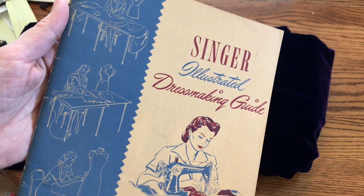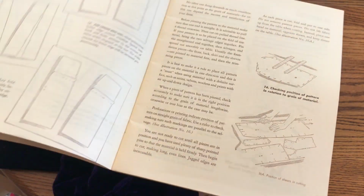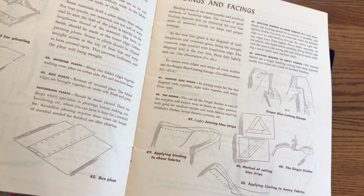The next one I found is going to be the Singer Illustrated Dressmaking Guide. Same booth that I found the apron pamphlet in, also for $2. Again, when I find these, I pick them up because it's just so helpful. And this one is from 1941. So this is one of those really good ones that you're gonna get a lot of that 1940s information from. It's not super in detail, but it definitely has good diagrams and it's got really good little buttonhole guides, etc. So very happy about that. And overall, a very successful day.